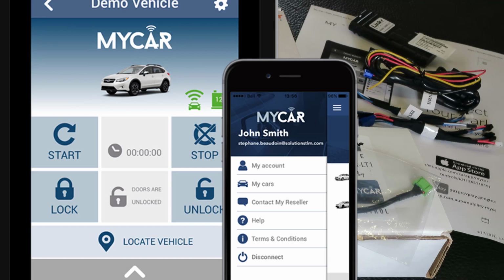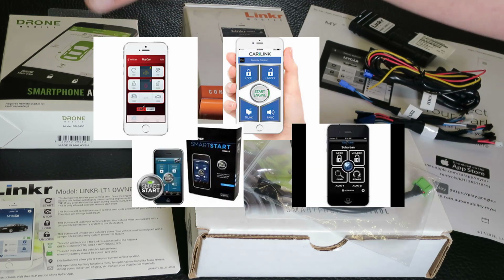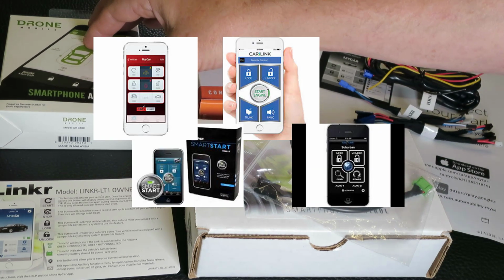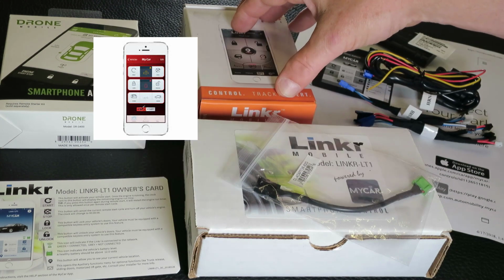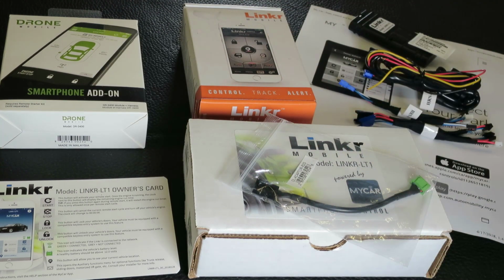It's not only better and cheaper and more expandable than anything else on the market. Unlike so many manufacturers, they want you to believe that if you have, say, a Compustar system, you have to use the DroneMobile. If you have an Omega, you have to use the Omega. However, this is Omega, supported by MyLink software, but that's another thing. I'm going to get to that in a second.